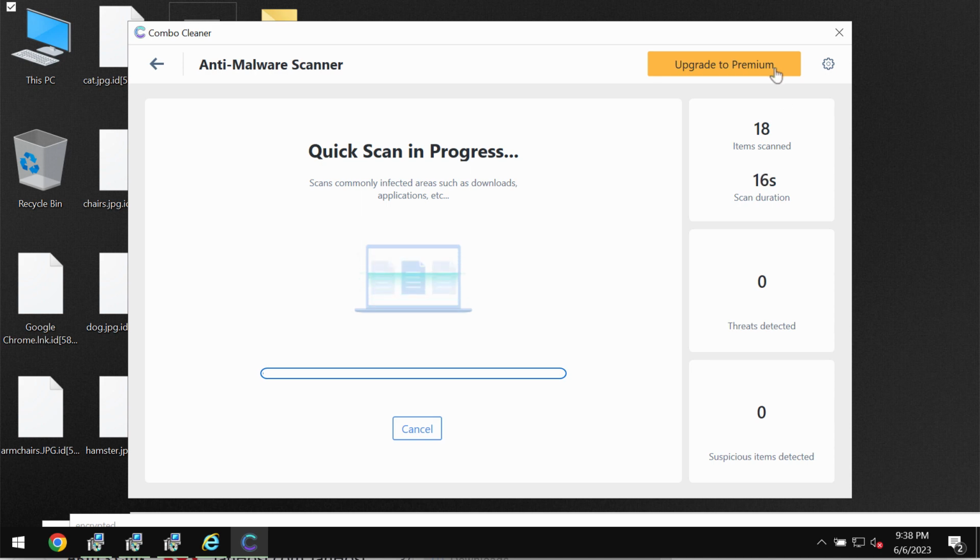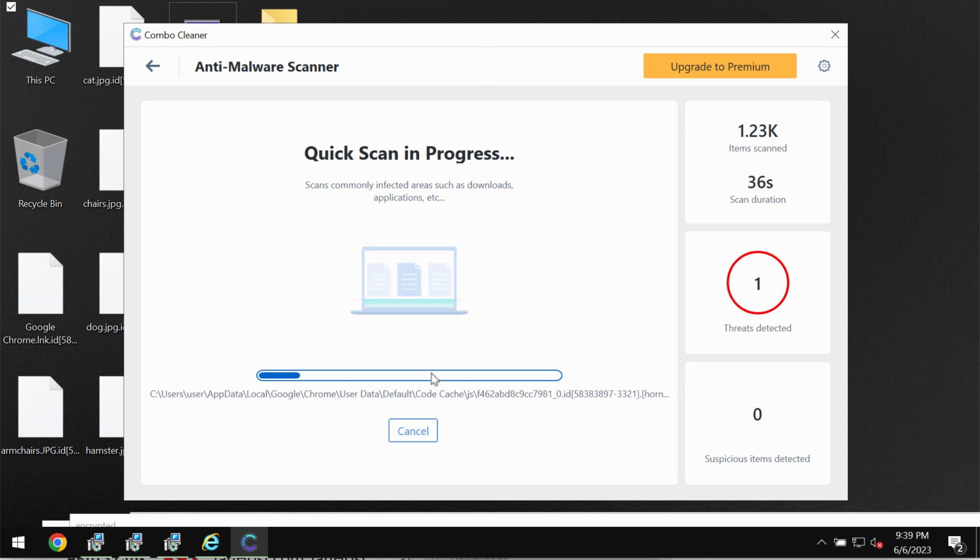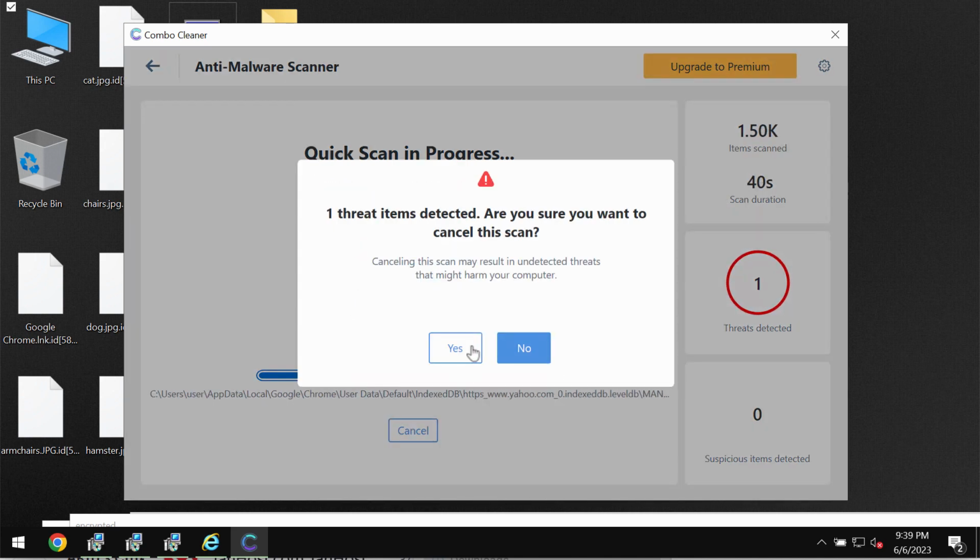First of all, the software will update its anti-malware database, and truly this is essential for proper detection and removal of any malware. I also want to emphasize your attention on the fact that Combo Cleaner does not decrypt files. It helps to remove this ransomware and to protect the data, but it does not decrypt the files.